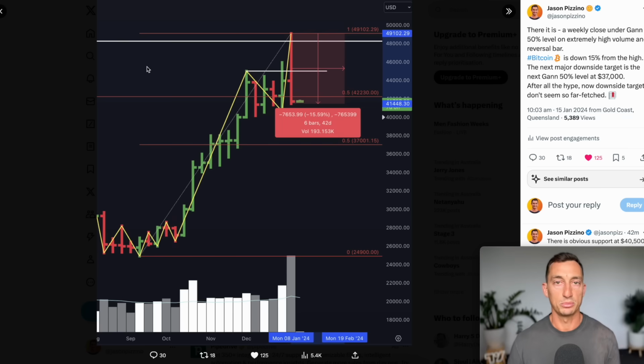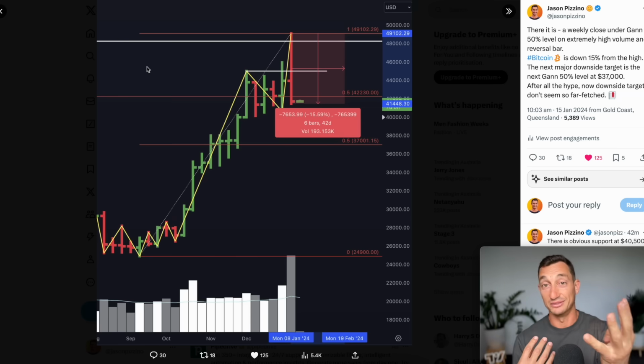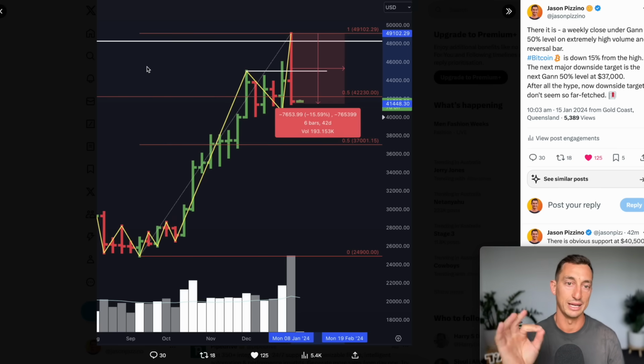Now, there can be multiple things that come up over the coming months. We have had 120 days up, and if you want me to do the maths, it's basically 4 months. So I'm not expecting the market to go on another massive run anytime soon. Maybe it has one final attempt at 49, maybe it gets to 50 or 52.